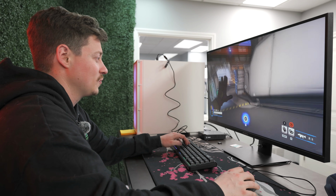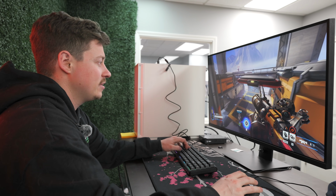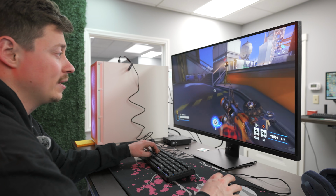All right, guys, so we're now testing out the EWEADN Battle68, and I gotta say, this is a really good keyboard for 50 bucks. Normally in the $50 price range when we're on Amazon, we're getting, you know, the other brands like Yunzi and stuff like that, EPOMAKER, maybe not even quite that.